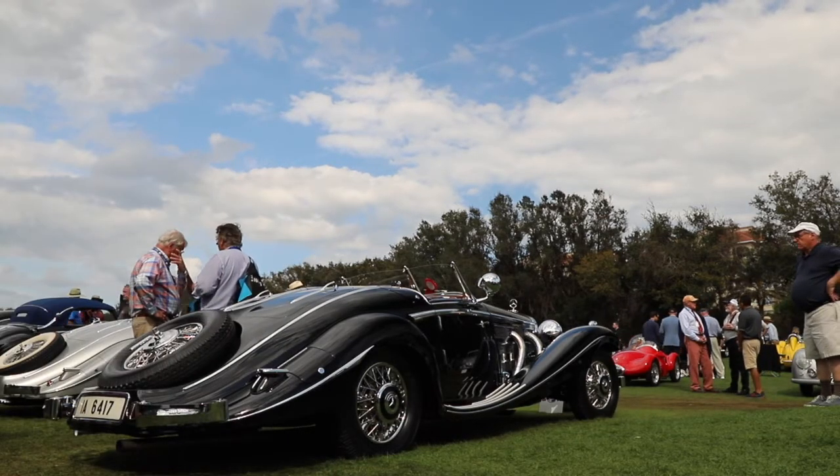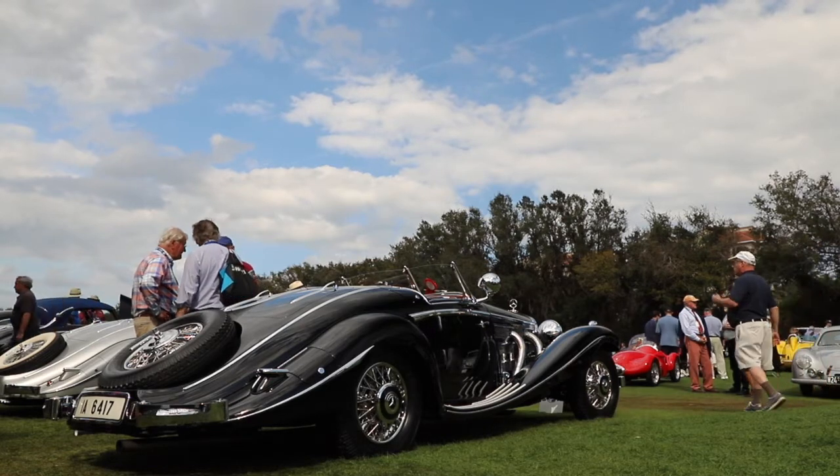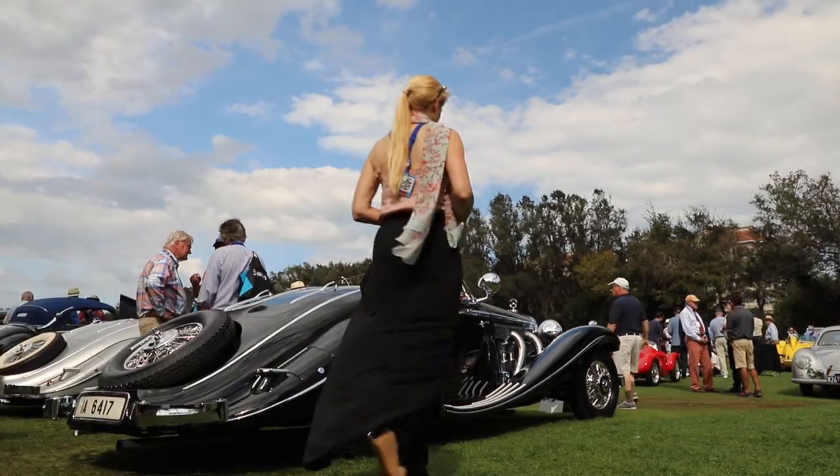Now, it was an honor and a privilege to be able to restore the car. What else? Oh, I didn't. You know what I didn't do?